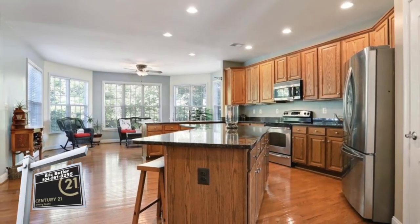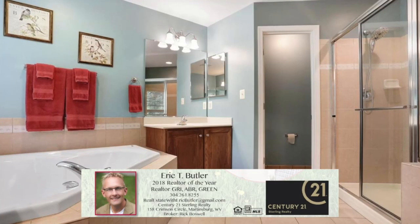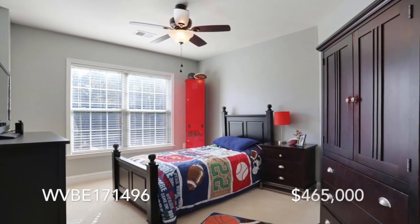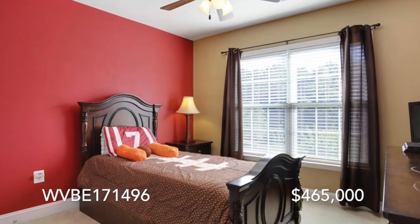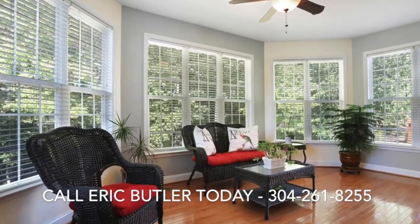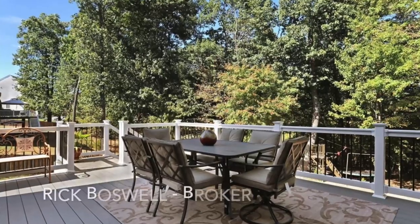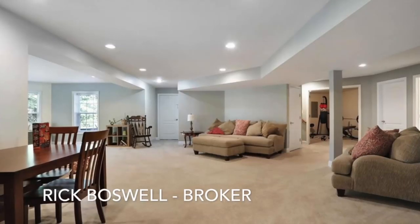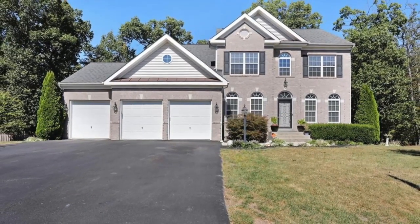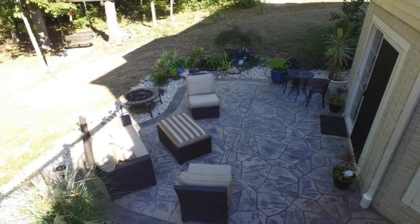There's an office, a formal living room and dining room. The master bedroom features walk-in closets, a tray ceiling, and a nice master bathroom with a separate shower and soaking tub. Three other bedrooms and the laundry are also on the upper level. The basement boasts a theater room, a spacious exercise room, and a huge 38 by 22 foot great room. Outside, you'll find an awesome maintenance-free deck overlooking the trees behind your home. And don't forget about the lower level, which will surely be relaxing on fall evenings. Imagine sitting by the fire pit. Schedule your showing of this awesome home today at 133 Lackawanna Lane in Falling Waters.